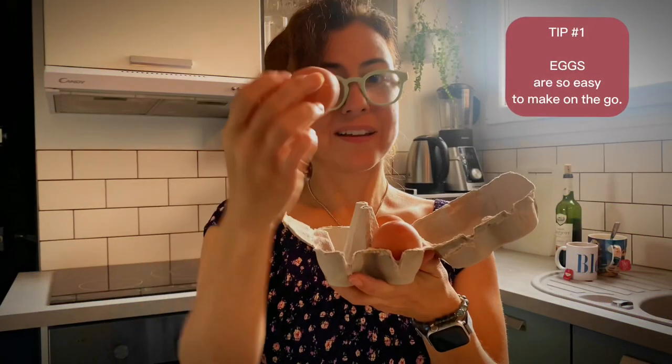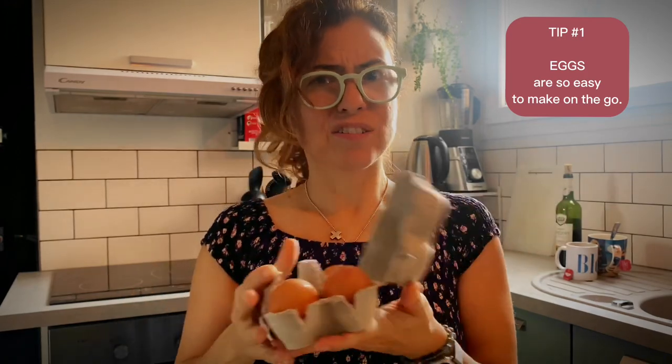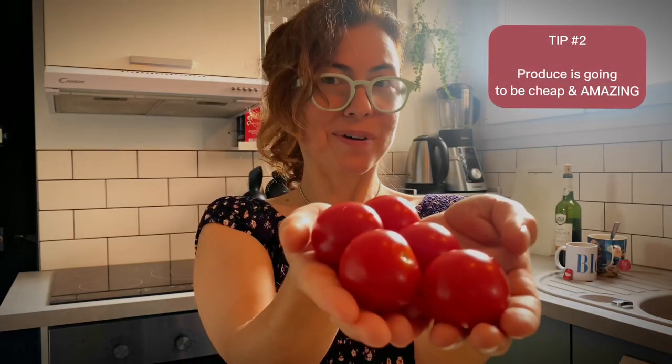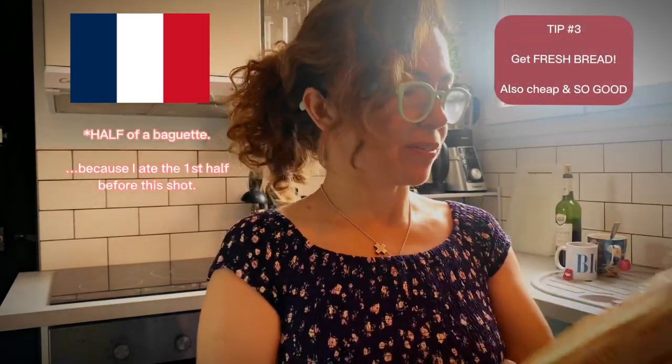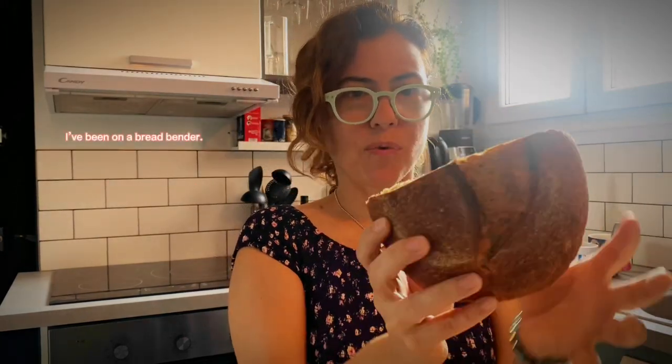I got some eggs. Eggs are usually better in other countries for some reason. I got some tomatoes at the market. Guess what? Tomatoes taste better in other countries too. Is it just because I'm happy that I'm traveling? I don't know, but they just seem to taste more tomato-y and eggs taste more eggy. So I'm in Paris, so of course I've been getting baguettes almost every single day. I got this beautiful bread as well.